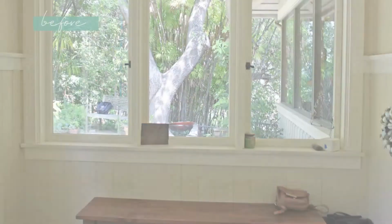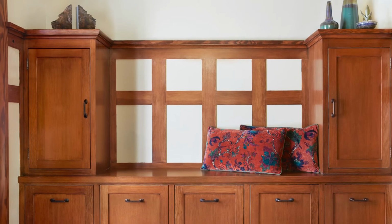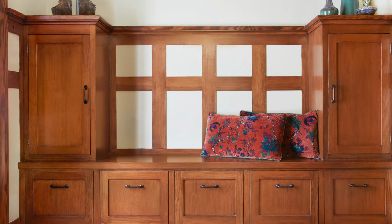The new mudroom is now an elegant entrance for guests, while providing expanded storage space to help a young, busy family have easy access to personal items like backpacks, purses, and briefcases.